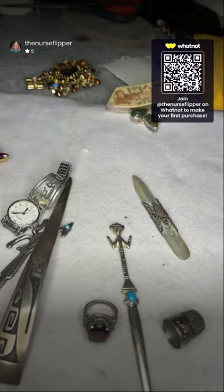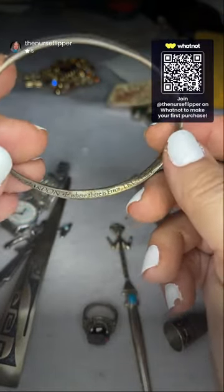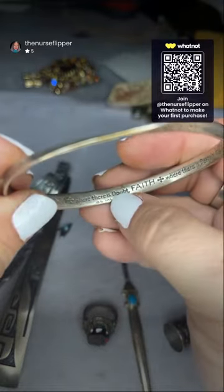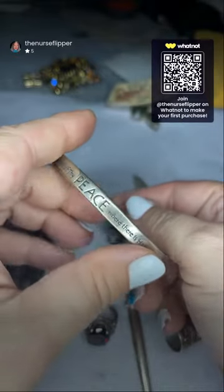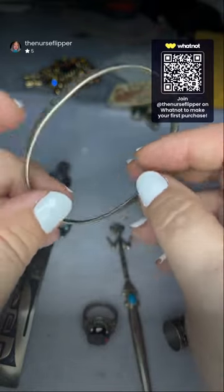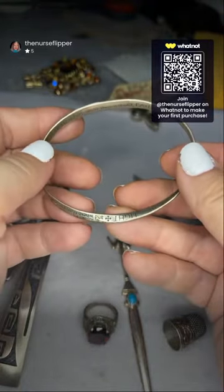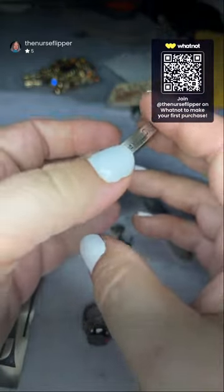Let me see what this thing says. This one says, where there is injury, pardon. Where there is error, truth. Where there is discord, harmony. Where there is doubt, faith. There's your sterling stamp. Where there is despair, hope. This is super cool. Look. Peace where there is hatred, let me sow love. St. Francis prayer. So, so cool. Bengal. All sterling. Really, really cool.